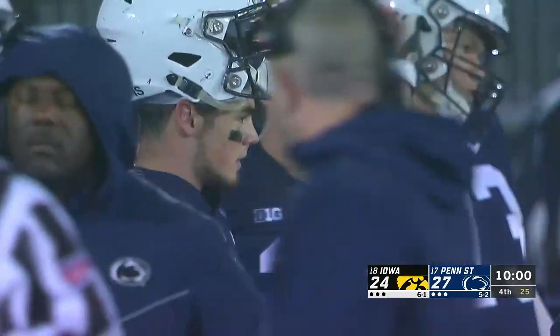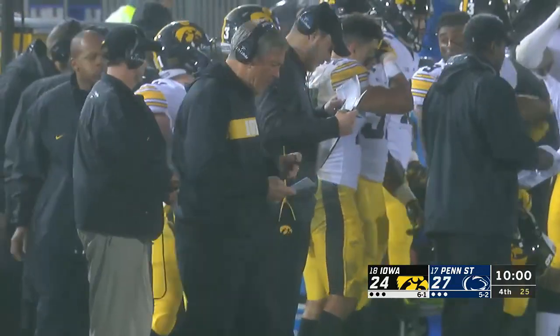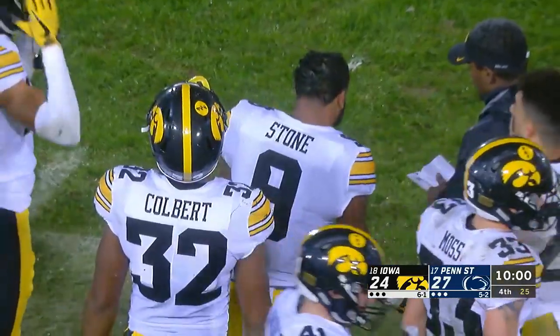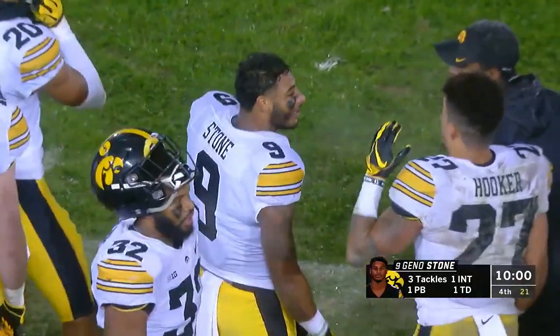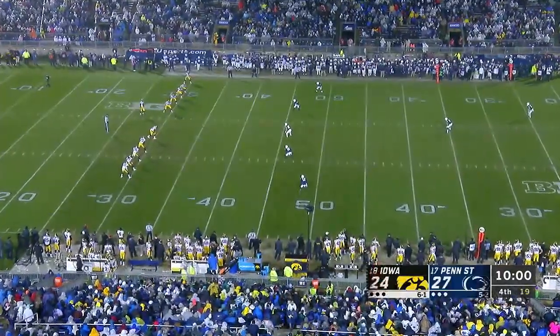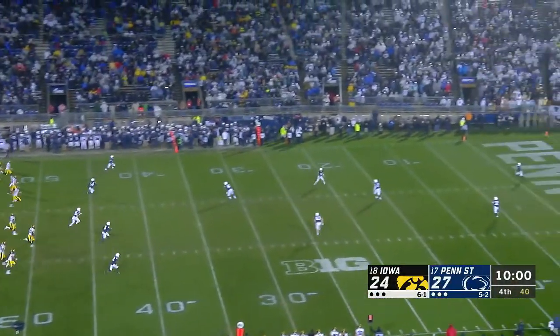A defensive score, a pick six by Geno Stone. Again, 9 unofficial visits, Greece. Couldn't give him one official one. 9 unofficial. Didn't want him. Was going to Kent State. Said, hey, I'll try Iowa on for size, and he comes back home. Wow, what a story.